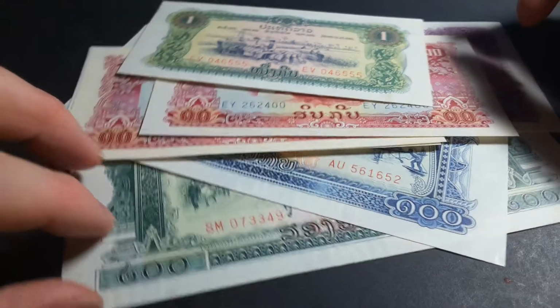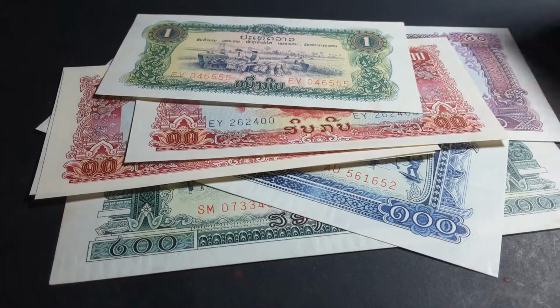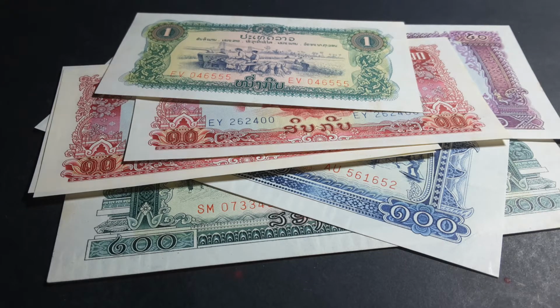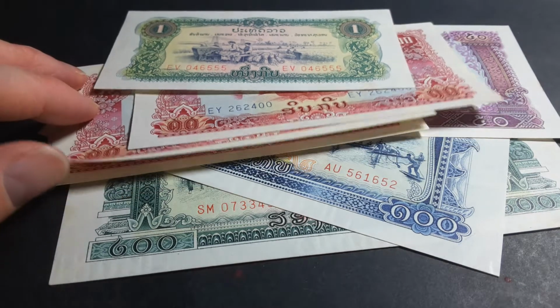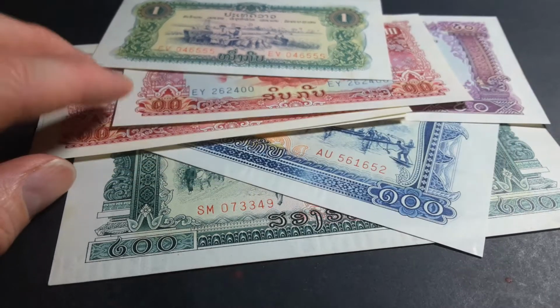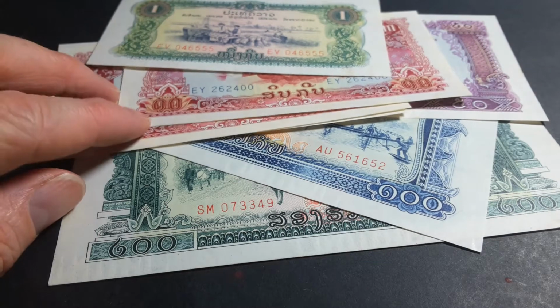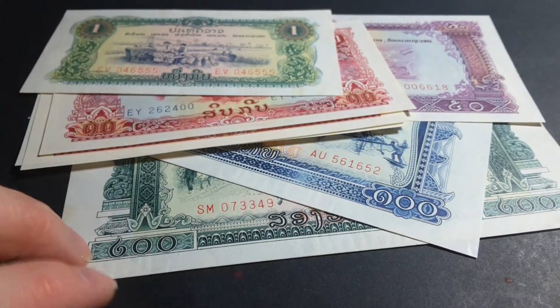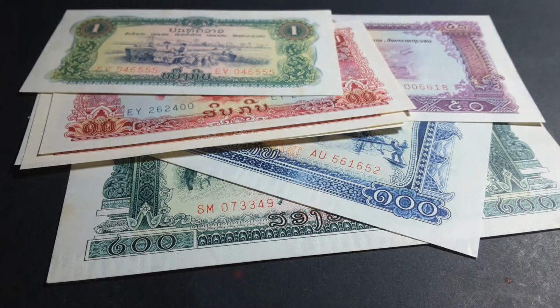The 500 is actually quite expensive. These other banknotes you can quite easily get. Quite obviously, the 1 kip is the cheapest, and the 200 kip is actually the most expensive out of this lot here. Most likely it's because the lower denominations would have been kept because they would have been more accessible to people, and the high denominations would have been a lot more money.